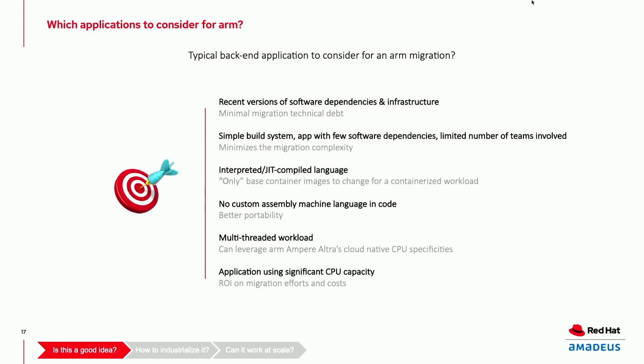So here is a little list of the potential ID of an application to consider for a migration. The first point would be, as we just said, something with a recent version of software dependencies and infrastructure, so that you minimize the migration technical debt. Something with a simple build system, few software dependencies, and a limited number of teams involved, so as to minimize the migration complexity.